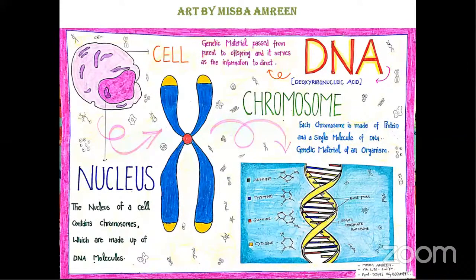If we talk about the structure of DNA, deoxyribonucleic acid is a molecule composed of two polynucleotide chains that coil around each other to form a double helix, carrying genetic instructions for the development, functioning, growth, and reproduction. The backbone of DNA is made up of sugar phosphate bonds. And there are four nucleotides or bases in DNA, that is adenine, cytosine, guanine, and thymine.